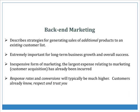Response rates and conversions will typically be much higher. Customers already know, respect, and trust you. They started to get to know you, respect you, and trust you way back when they first got in. If you've got everything set up right, you're doing your job of building that relationship with them. They're going to know you, trust you, respect you, and they're going to listen to you when you recommend products.